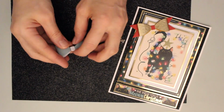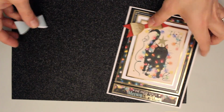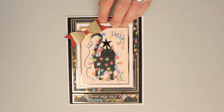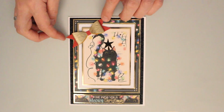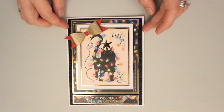And then you will have your bow all ready to go. And you can incorporate any of your papers and cardstock colors. In this case, I use that hammered gold for my bow, and then the ribbon portion is made with red cardstock, as is that centerpiece on there.